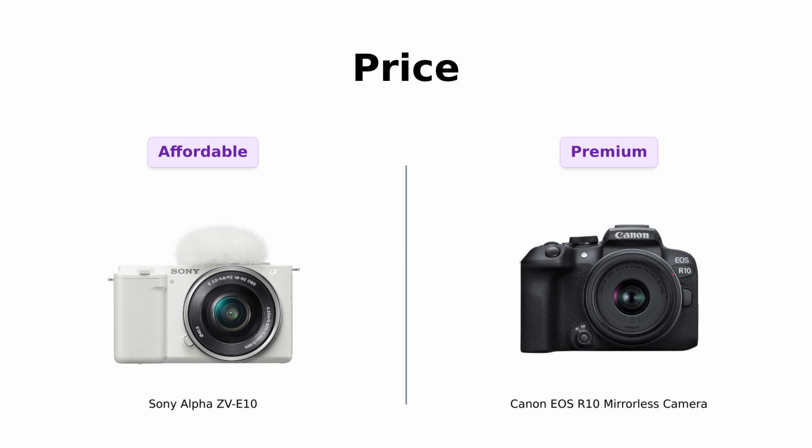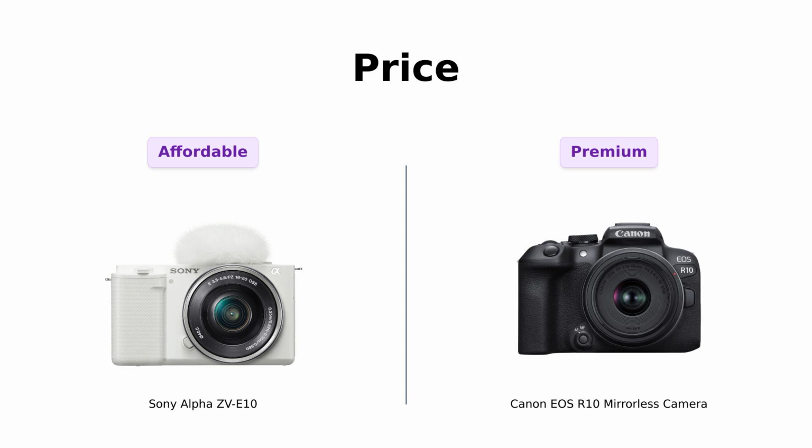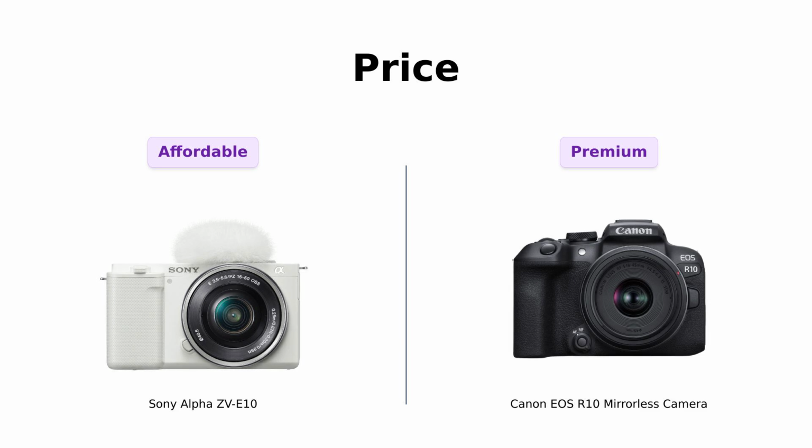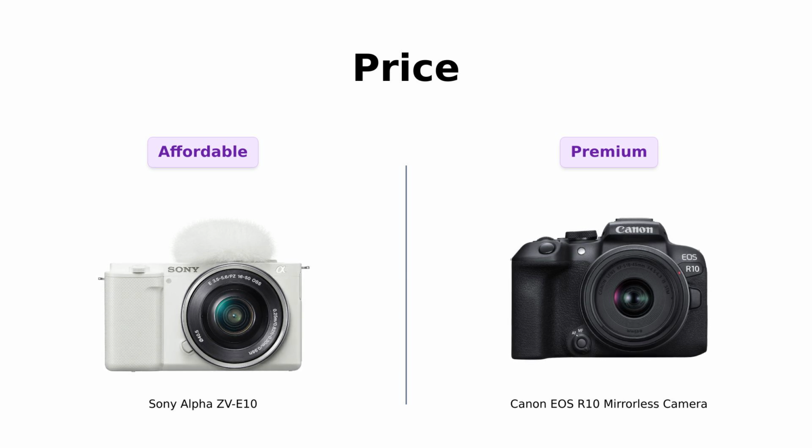First up, the price. The Sony Alpha ZV-E10 is going for a cool $799, while the Canon EOS R10 is strutting its stuff at $1,099. If you want to save some cash for a new lens, or maybe a lifetime supply of avocado toast, the ZV-E10 might be your best bet. However, if you're feeling fancy and want to impress your friends, the R10 could be the way to go.